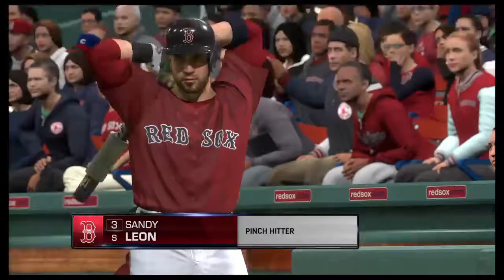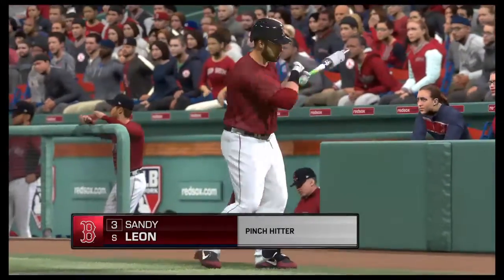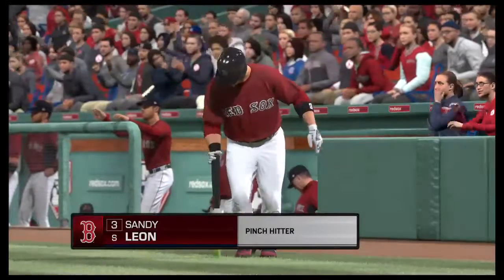Your attention, please. Sandy Leon will look to provide a little two-out thunder off the bench as number 3. Pinch hitting for the Red Sox, he'll hit with a runner at second and 2 away. Sandy Leon.